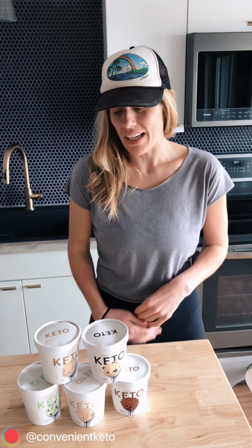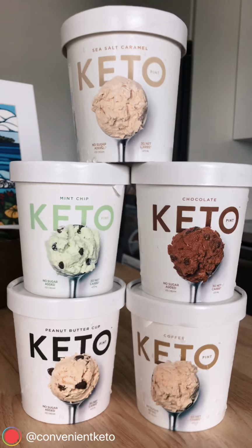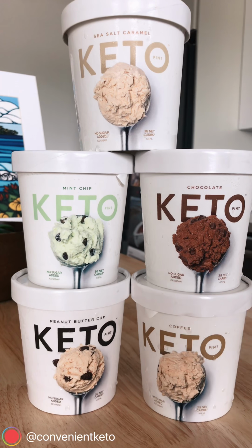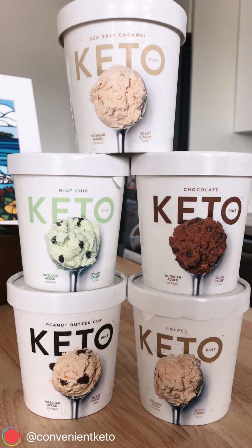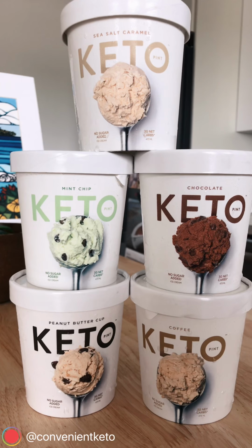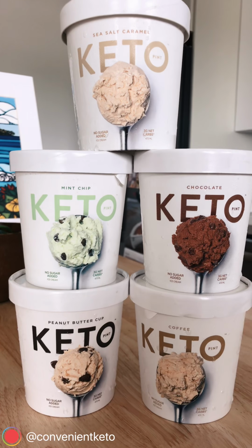Now I know y'all are thinking all these people do is eat ice cream, and you're not wrong, but today we're going to eat it for breakfast. Alright, so we have 5 of their flavors, and they're all 3 grams net carb per serving, and there's 4 servings per pint per usual. And then they are sea salt caramel, mint chip, chocolate, coffee, and peanut butter cup.